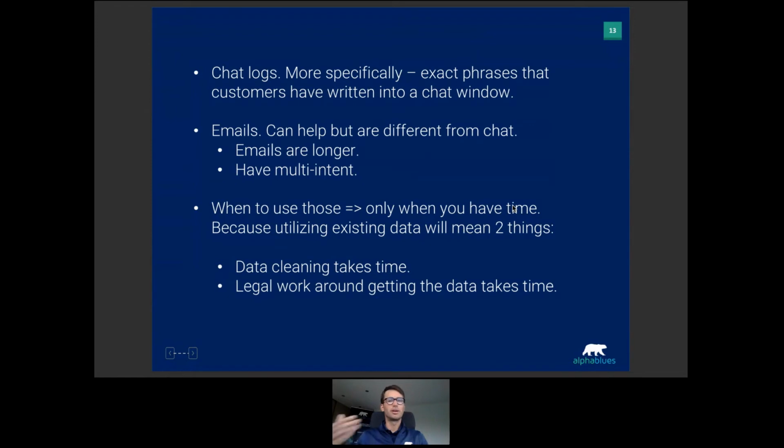So when you're starting up your bot, if you don't have the data ready-made in a nice and clean form, you don't necessarily need it. And of course, you can use it later on as well. But if you don't have existing chat logs, then once you put the bot into production, you will get that data, right? If the vendor has a good product, then that data is available in that product, and you can use that to train the bot.